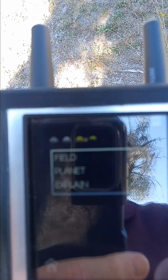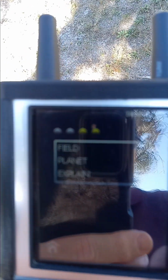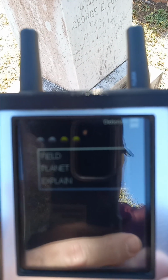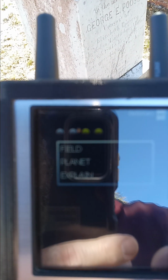Looks like Planet, P-L-A-N-E-T. Do you like astronomy? Field, F-I-E-L-D. So, am I talking to Mr. Poozer? So you were in the astronomy field? Oh, cool. I took a couple classes at UCF in astronomy. They have a planetarium there at UCF, and I was able to go in there one night and look at some of the stars. It was pretty cool.